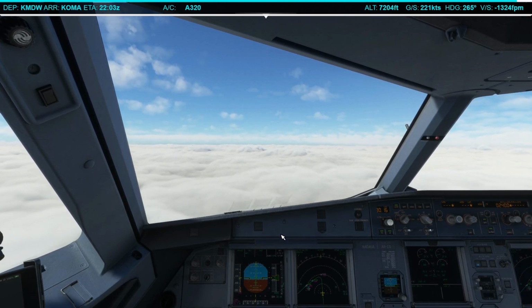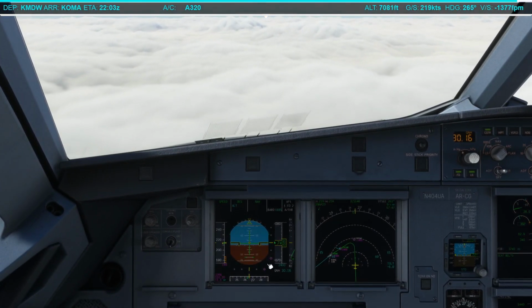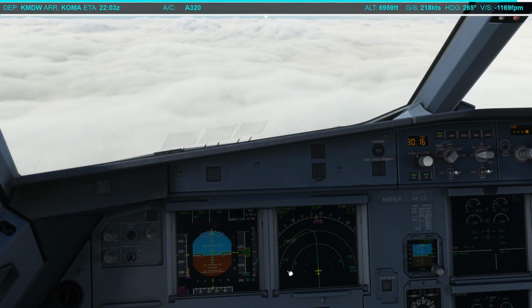Coming up on 7,000 feet here, we still got some time. Showing about 10 miles out. I feel like we're much further than that, but we'll see what happens. Should be starting this turn momentarily.